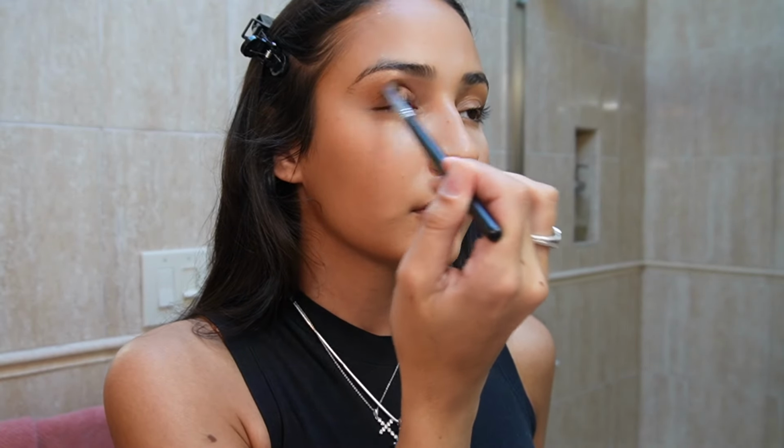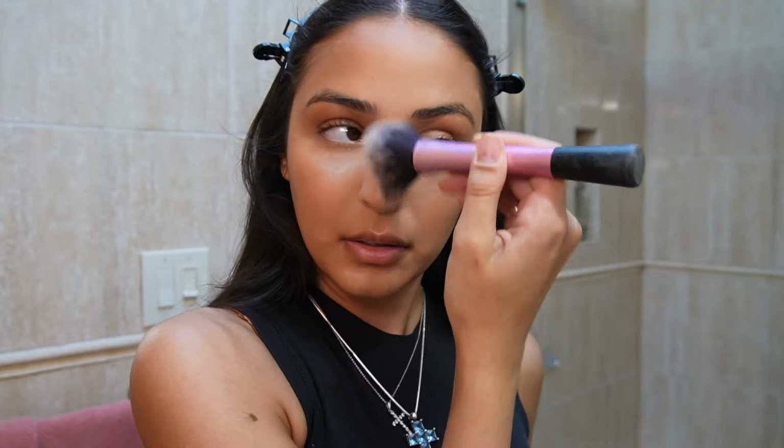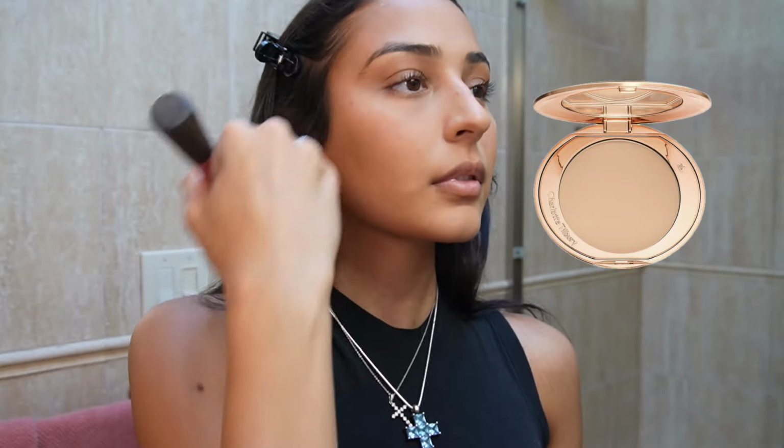Now I'll go in with a smaller brush and just contour my nose a little bit. I'm gonna put a little bronzer in the crease of my eye as well. I'm gonna wipe off the powder we baked with, and then take that same brush and use some of the Charlotte Tilbury Flawless Finish powder and just set where I didn't use any bronzer.